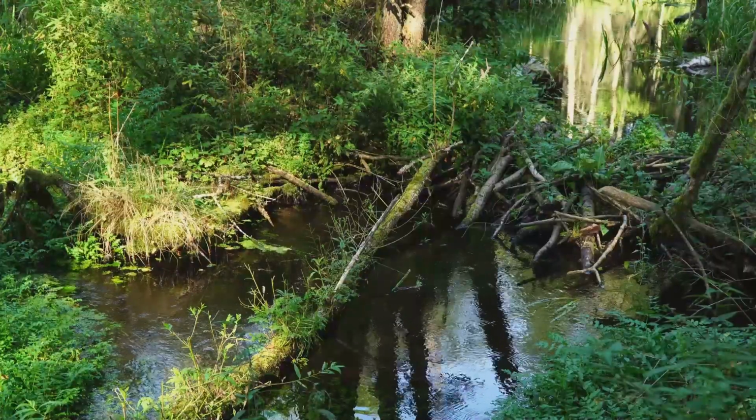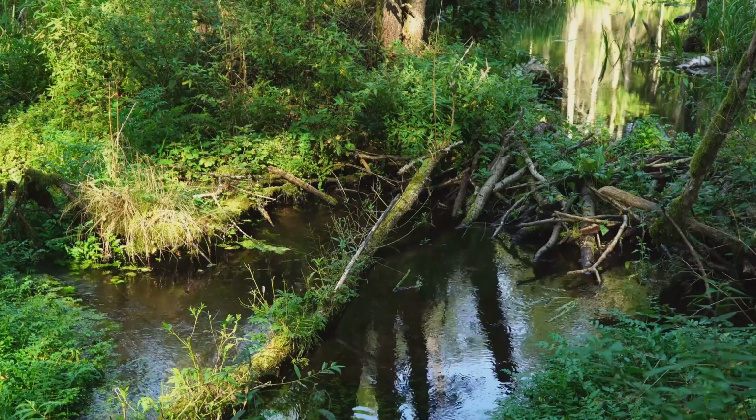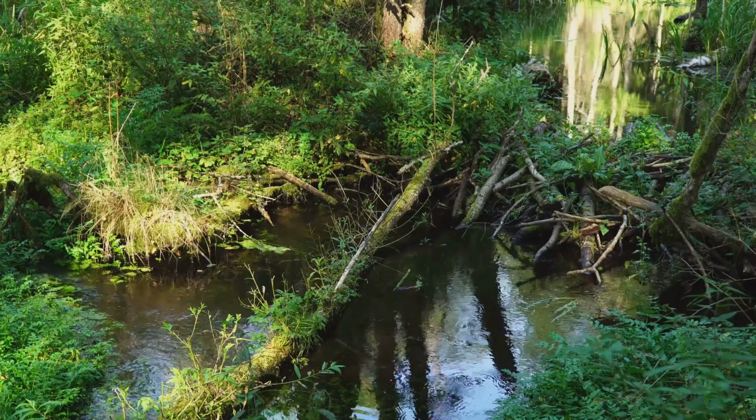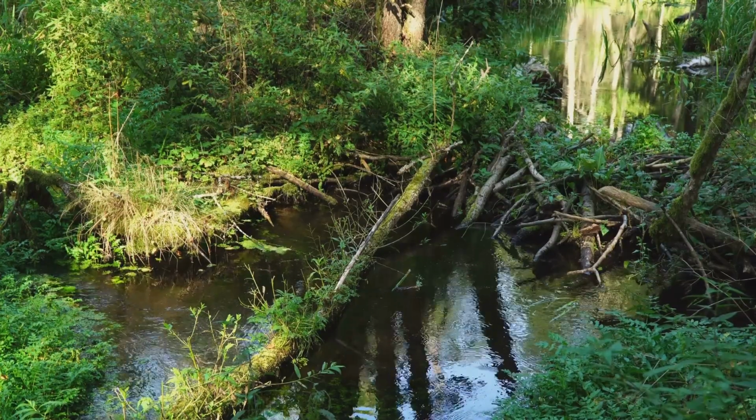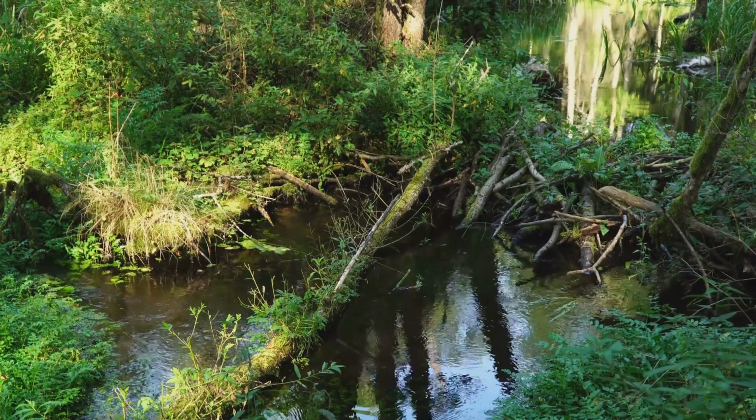Now imagine a storm, heavy rain pounding the earth, water rushing towards lower ground. Ordinarily this could lead to disastrous flooding. But with a beaver dam in place, the water's progress slows, its destructive force mitigated. This is how beavers help in flood prevention, acting as guardians against downstream flooding and erosion.